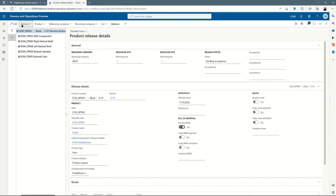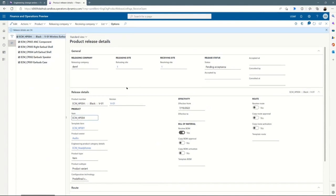And then if we want to just check everything, we can click validate to make sure we have all our information. So maybe, for example, my template item was missing a storage dimension group. If I ran the validation and that was the case, then I would get a warning or an error that says you don't have all the information that you need to receive this product and set it up in the system. So that's what that validate step is doing here.